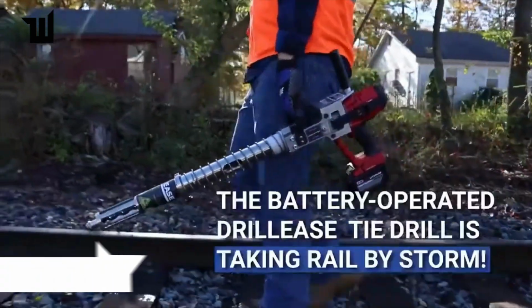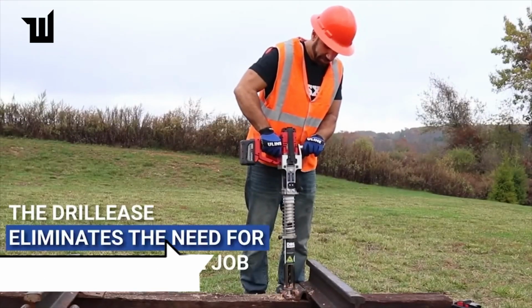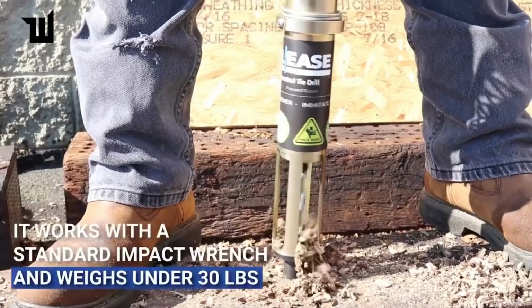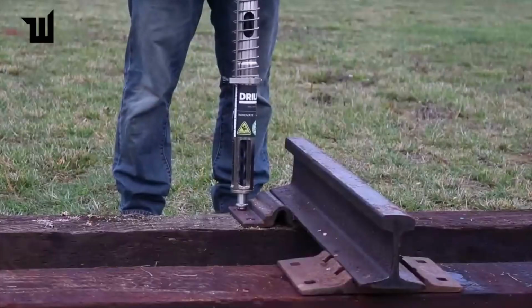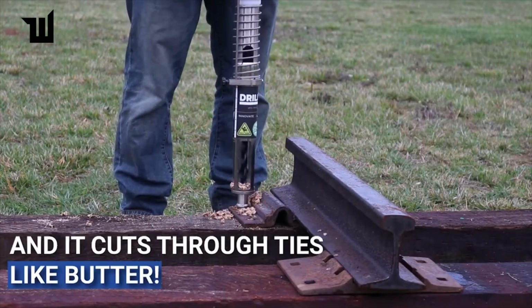Drill Ease Cordless Drill. Drill Ease offers a top-notch cordless drill designed for drilling ties. It weighs under 14 kilograms with a fully charged battery and can drill 120 holes to a depth of 15 centimeters in just 3 seconds. It's perfect for projects on bridges or in tight tunnel spaces. It's priced at $3,360.